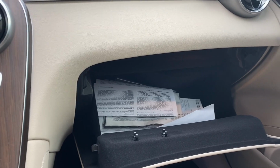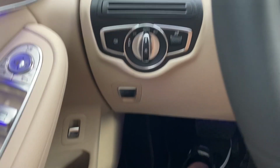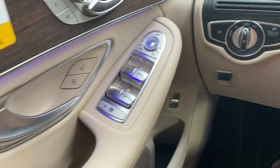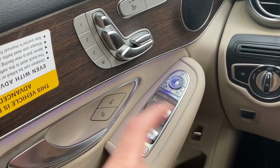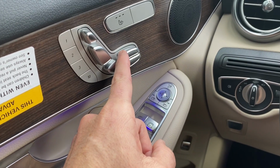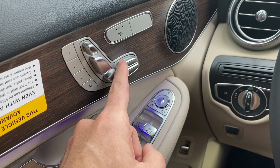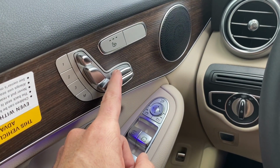Very large glove compartment. You've got your typical controls for the lights, the rear hatch release, and I really like the design of Mercedes buttons. Certainly the seat controls here are always nice. This one here controls the front portion of the seat so that you can change the depth, which will help the support of your legs.